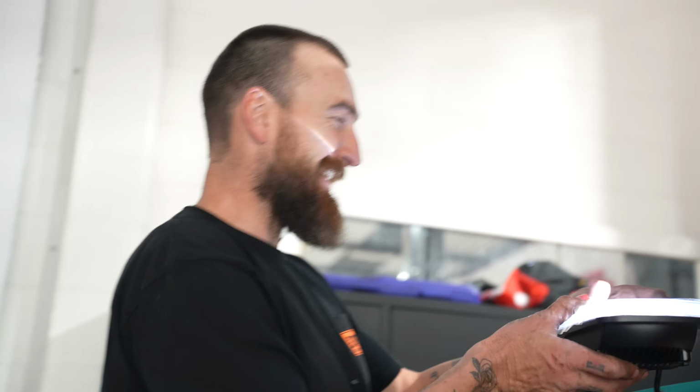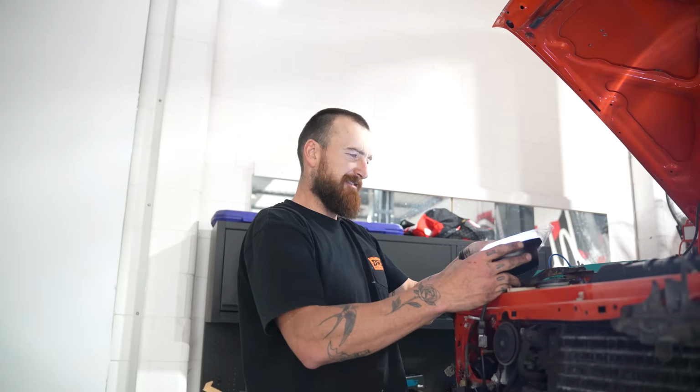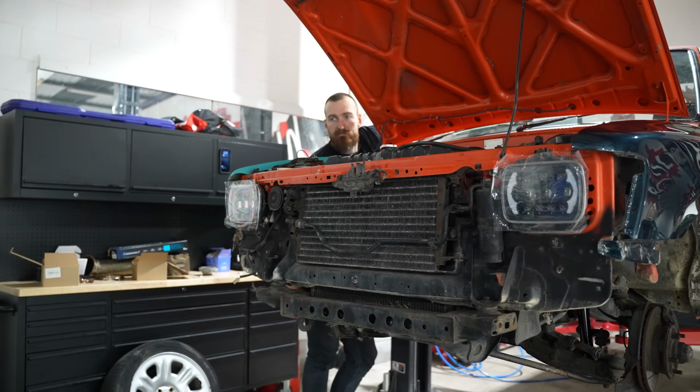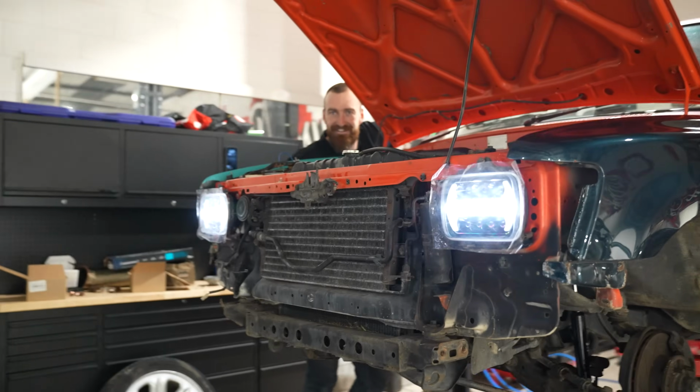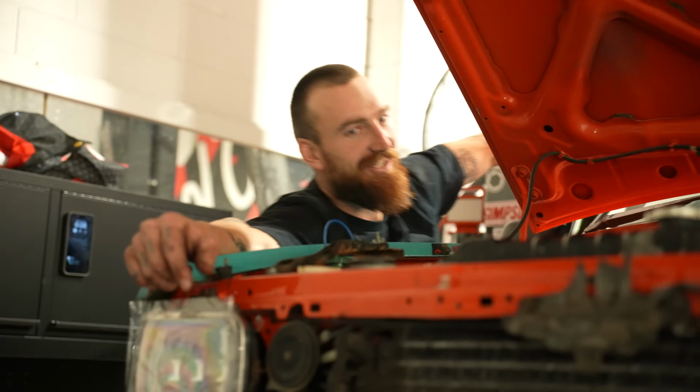It is so bright. How good. Stop looking at the light. Whoa! Have a look at that. Flash as. Like I said, I love this thing.